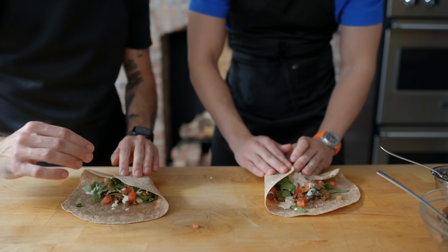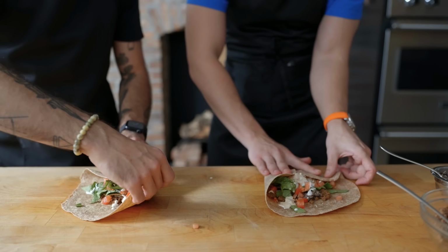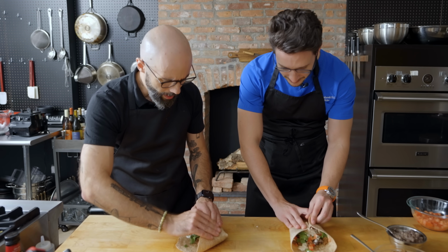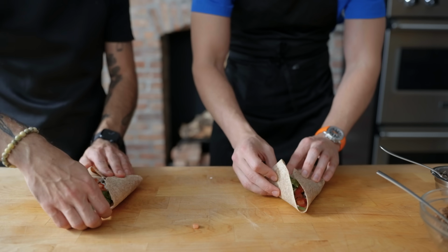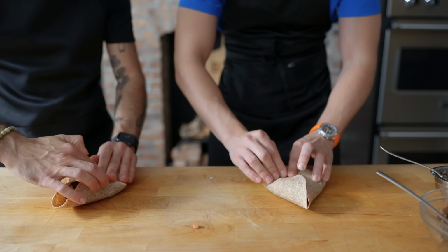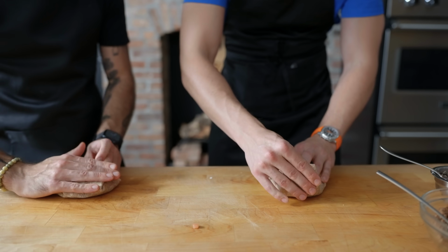Oh, this looks almost like wrapping a newborn baby. Is this how you wrap a newborn? Yes. It's called a burrito wrap. You're just grabbing corners, folding. Then once you get to the last two, you just keep going, and that's that.